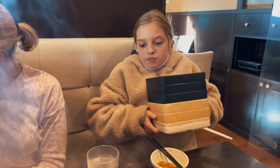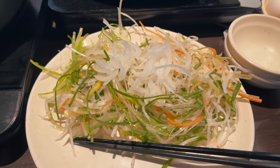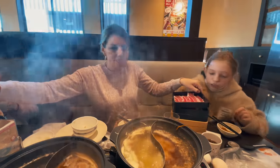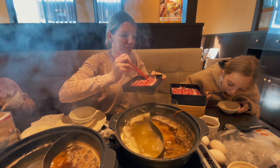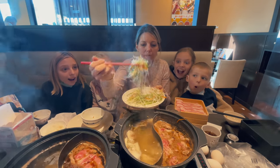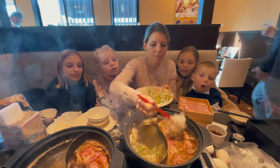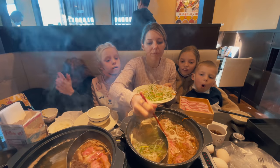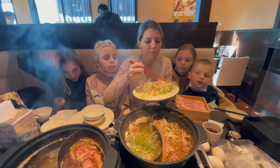The robot just delivered the meat, and we have a whole new plate of veggies to put in. And we have decided that the sweet teriyaki sauce is the best, at least our favorite. Here it goes. Oh, the veggies going in. Shabu Shabu is named after the sound the chopsticks make while stirring the hot pot. But apparently it's also what happens inside the kids' stomachs as they eat.